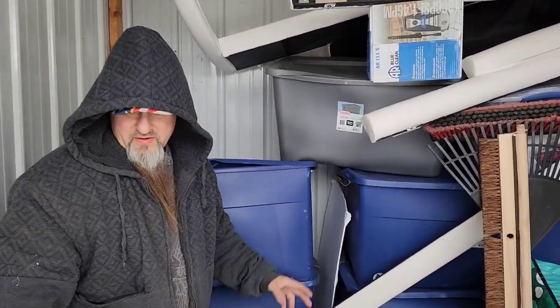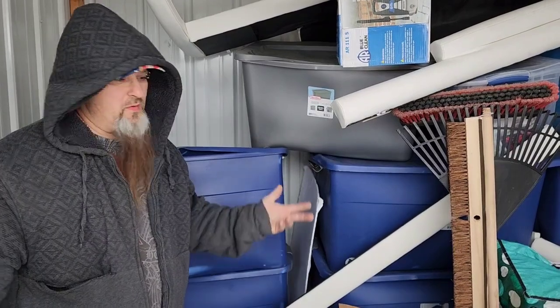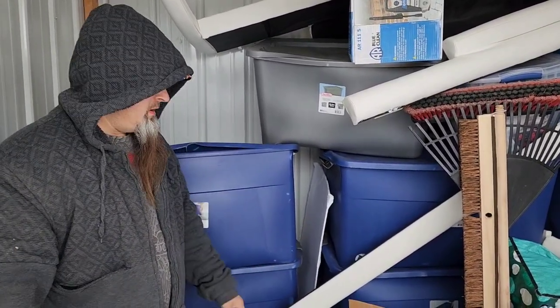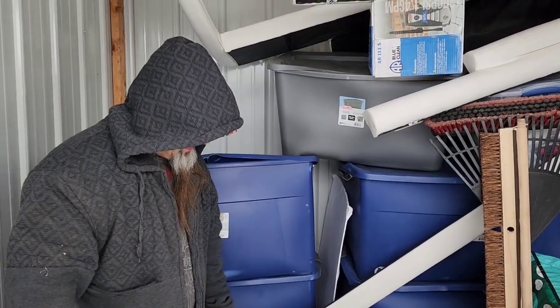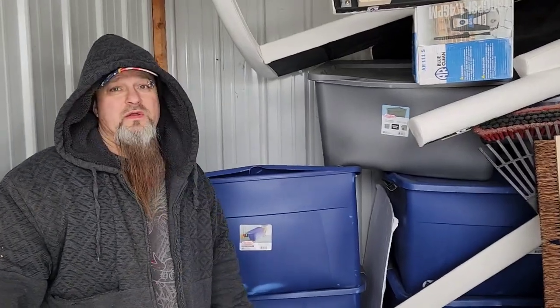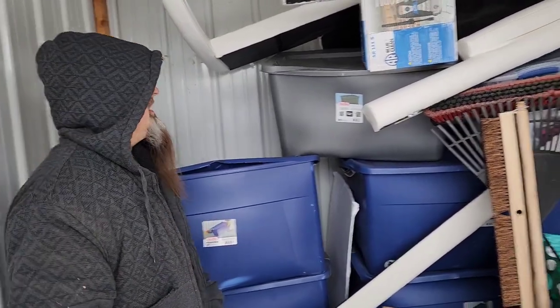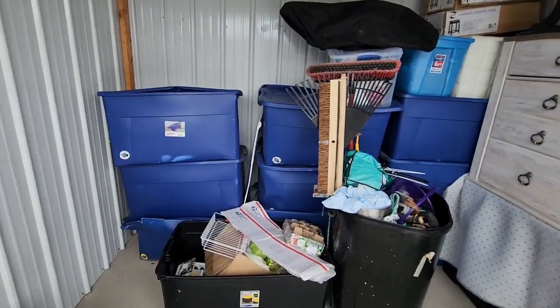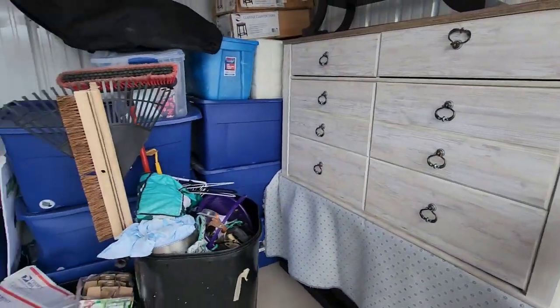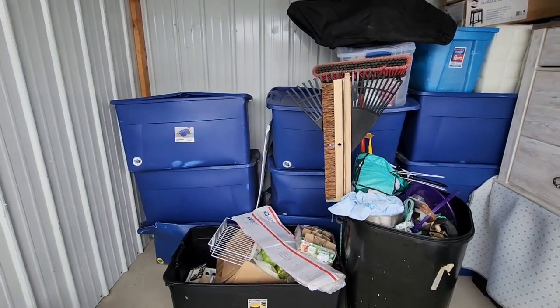I see some Tims down here. Your hood is all I can see. Sorry. Yeah, all the way down here, we got some Tims. Ooh, and some Reeboks. That's a good little basket right there. Oh, no. More boots. More bags, more boots. Bags and boots and boots and bags.